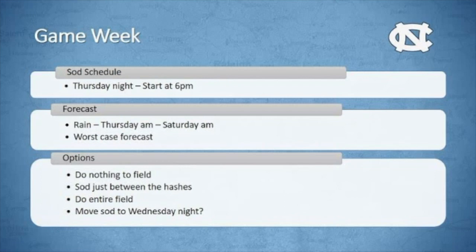I sat down with my boss, and I said, look, here's the options that we have. We could do nothing to the entire field. Like I said, it wasn't in terrible shape. I think we could have played on it. We could have top dressed it with some green sand, fix it up a little bit. We could saw between the hashes.